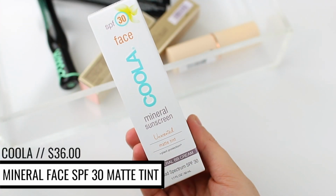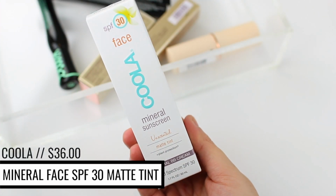That being said, I feel like they sent me the wrong one because I did swatch this product before I filmed the video, and I think it's the wrong product. So this is the Coola Mineral Sunscreen. I purchased the unscented matte tint mineral BB cream. So it's supposed to have a little bit of a tint of color to it, and some people on the website were saying they actually wear it on its own because it gives you light coverage, it gives you sun protection, but it's mattifying, and it just sounded like a really good product.